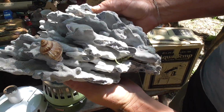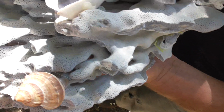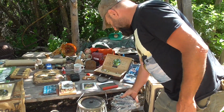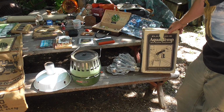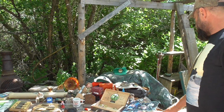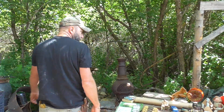Kind of looks gray and white, but yeah, it was blue, man. It's really cool. You know, they did some crafts and stuff, hot glued it and all that stuff. But I mean, I don't know what Miss Kitty, man. We just had to have it. And then picked up this old Aquatemp hot water dispenser, brand new, never been installed. So that was a pretty good deal. But that's pretty much it, man.